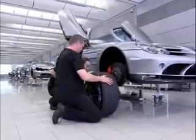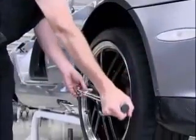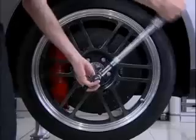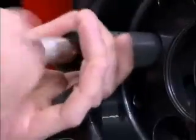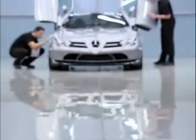As the car nears completion, the unique SLR 722 edition wheels are fitted. This is an excellent opportunity to reinforce the level of attention and care taken in building an SLR. The sockets used for the wheel nuts are coated in a foam sleeve to prevent any contact with the painted surface of the wheel.